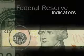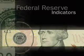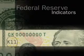Federal Reserve indicators. A universal seal to the left of the portrait represents the entire Federal Reserve System. A letter and number beneath the left serial number identifies the issuing Federal Reserve Bank.